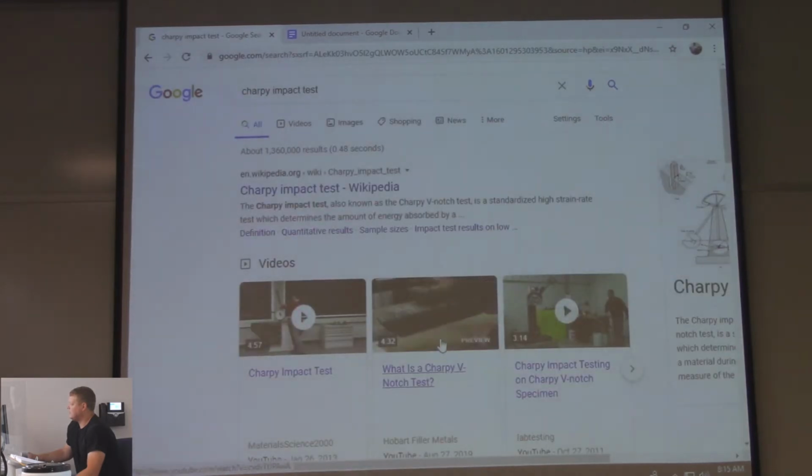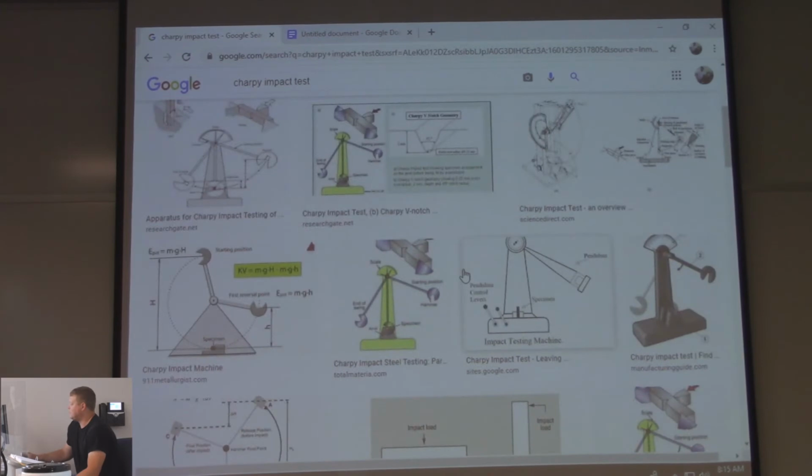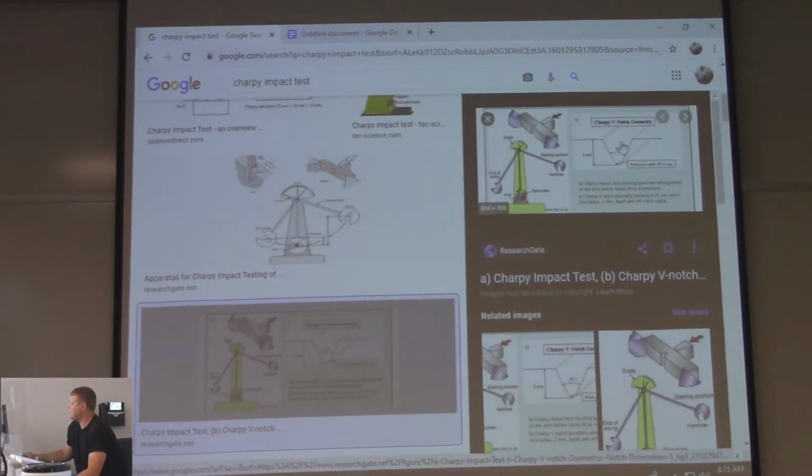So they put that specimen in. This pendulum goes up here, you put the specimen down here, it swings down, hits the specimen, and measures in foot-pounds the resistance to break on impact. It's a toughness test. And they put a little notch in the specimen to induce cracking.